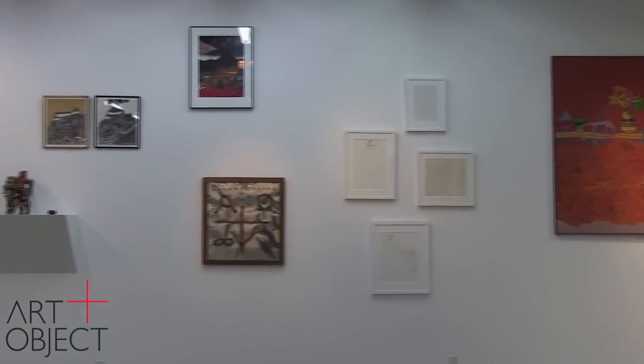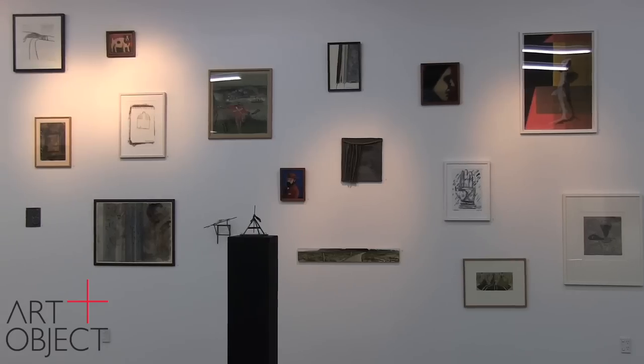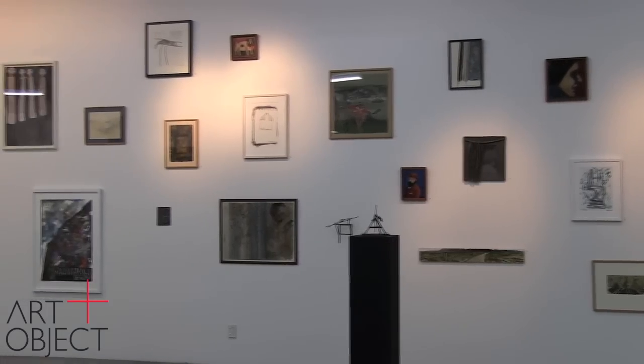All of the works are, of course, on view here at Art+Object for the next couple of days, and we go to auction this coming Thursday at 6:30. The catalogue is, of course, illustrated online. We urge you to take the opportunity to come down and see one of the most special and interesting catalogues we've ever offered here at Art+Object.